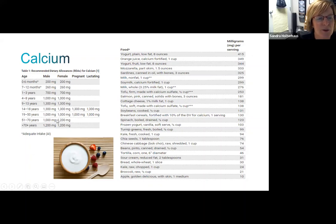Most of us are going to be somewhere probably between 1,000 to 1,200 milligrams per day. Females go to 1,200 milligrams earlier, at age 51, and males over age 70, we want them to be at 1,200 milligrams a day.